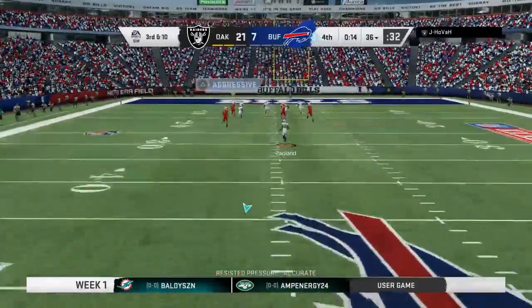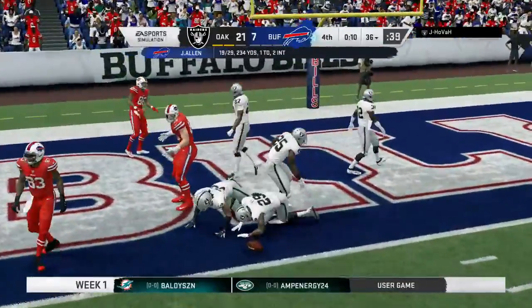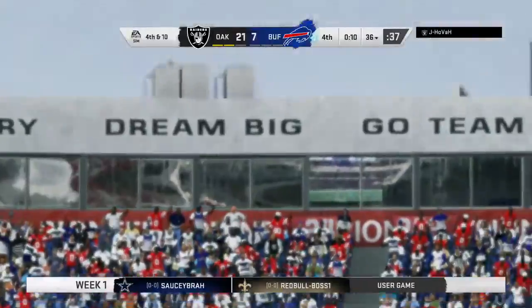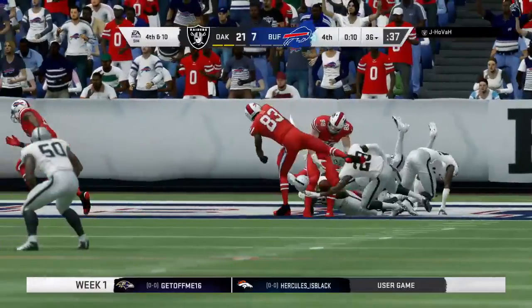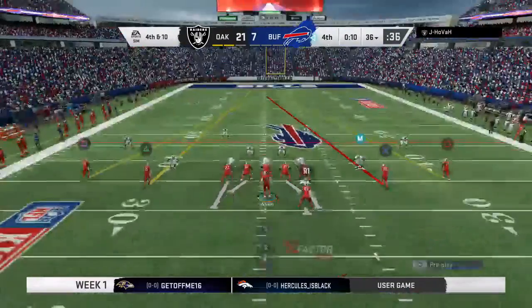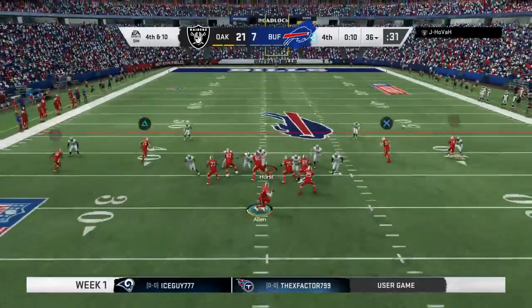Now a desperation throw deep downfield. And that's incomplete. Clock stops with 10 seconds left. Incomplete. Sets up 4th down. And they're indeed going to go for it here on 4th down. So trailing here in the last quarter. Let's see how this plays out.